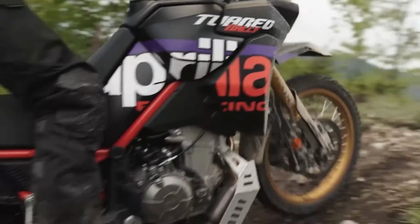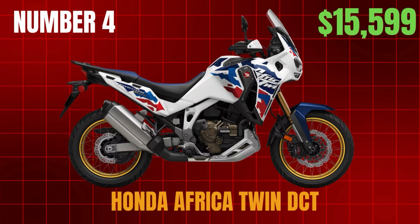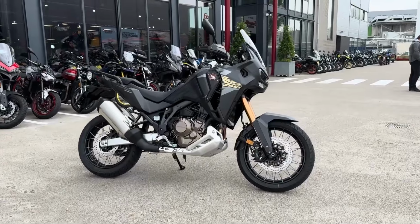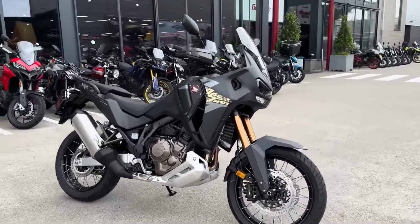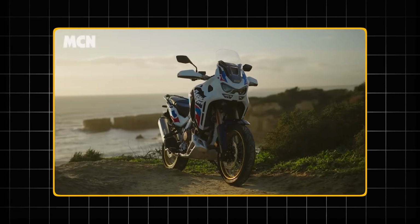But if you want something completely different from the mainstream, number 4, Honda Africa Twin DCT. Price, $15,599. The Africa Twin forges its own path, literally and figuratively. And in a world of me-too adventure bikes, that's exactly what we need.